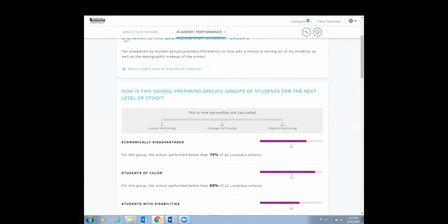The breakdown of student groups page provides information on how well a school is preparing specific groups of students for the next level of study in comparison to other schools in the state. Here, the data for each group of students is presented by a percentile rank, with 1 being the lowest performing school in the state in preparing this group of students, and 99 being the highest performing school in the state.